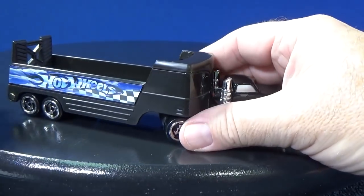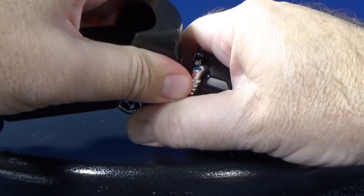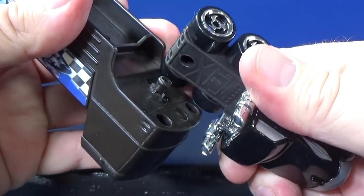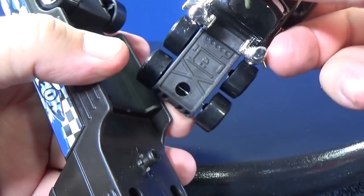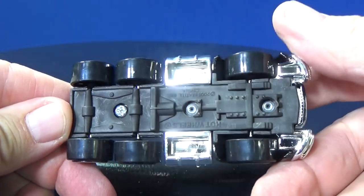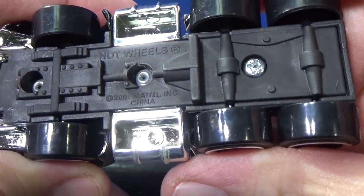Let's go ahead, it showed it came apart. Let's check it out. Careful, careful. Hey, I found the easier way. Just give it a little twist, pop right out. There's not much of a fifth wheel, but that's where it goes. Here's a look at the base. Copyright on the base, 2001 Mattel.